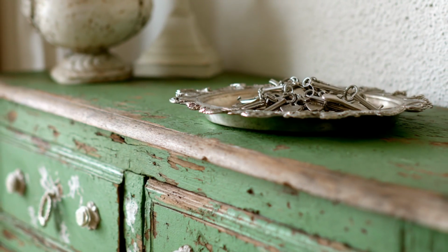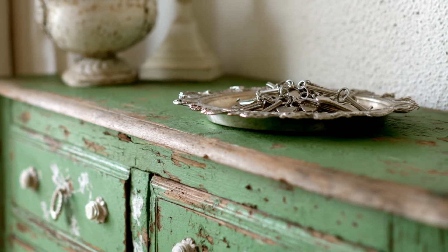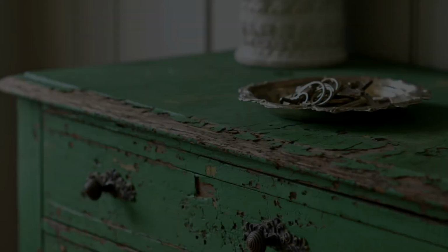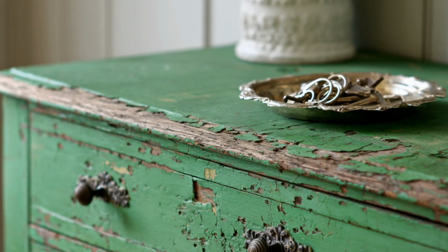A pale blue cabinet or a soft green armchair can become a focal point without being overwhelming. The key is to keep the palette cohesive and gentle, creating a harmonious backdrop that allows your vintage finds and distressed wood pieces to truly shine.